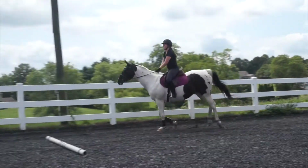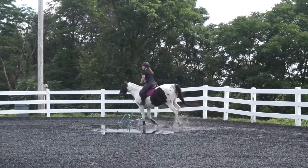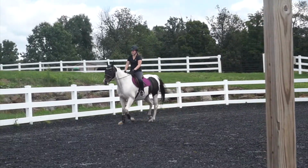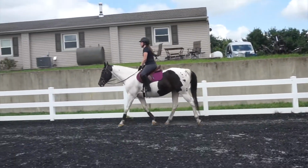So I did pick up a little contact here and she did toss her head back there. And she almost just broke there, but she tossed her head because of the flies. She almost broke again right there after going through the puddle. I think she was just getting a little bit tired because she's a bit chunky. And then bring her back down to a trot, and I brought her down on a loose rein and then slowly bring her down to a walk.